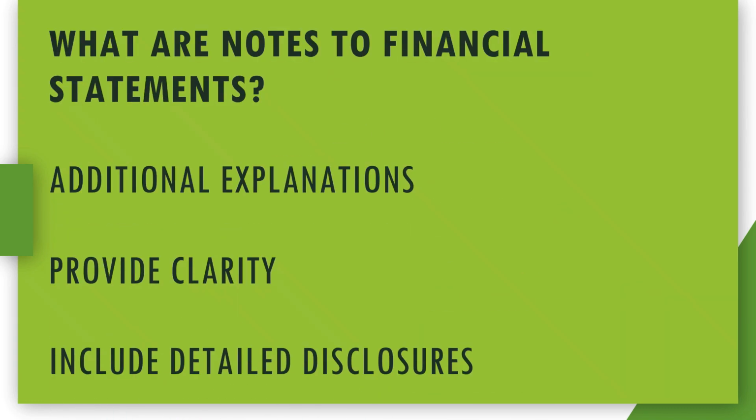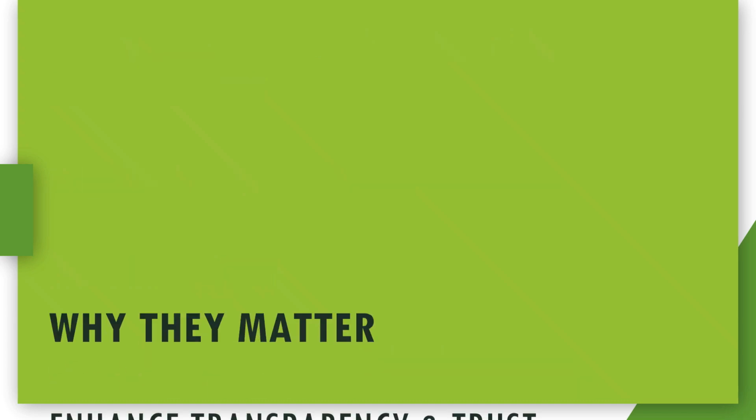What are notes to financial statements? Notes to financial statements are extra explanations that support the balance sheet and income statement. They explain the assumptions, accounting policies, and estimates used to prepare the numbers, and they provide detailed disclosures about liabilities and possible risks or obligations that don't fit neatly into the main statements. Ignore them, and you risk making decisions based on incomplete or misleading information.